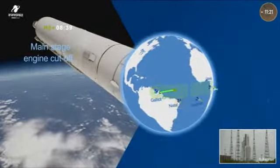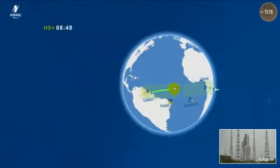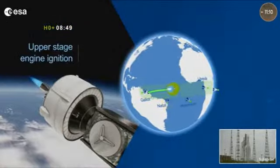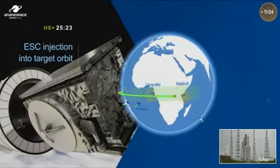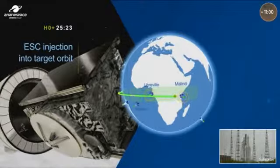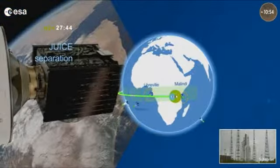And once the launcher reaches an intermediate orbit, the main stage is cut off and separated. We then enter the second proper phase of the flight with the ignition of the upper stage. The engine powers for about 16 minutes in order to raise speed and altitude and reach the targeted orbit for JUICE. The little towers that we see on the motion picture represent a chain of telemetry stations that are receiving data from Ariane 5 all along the flight path.